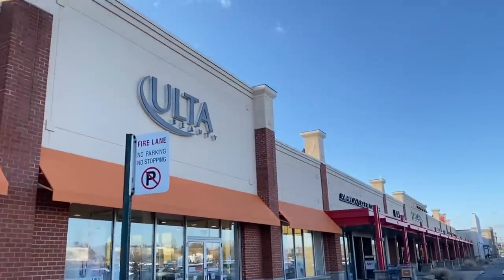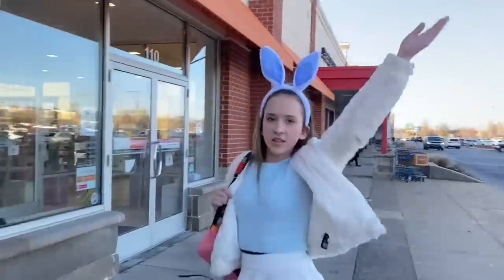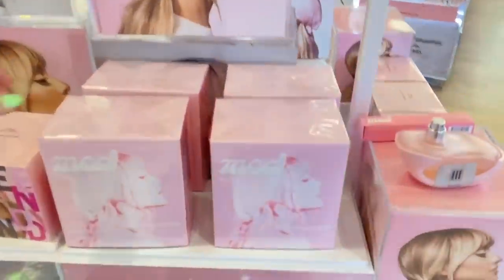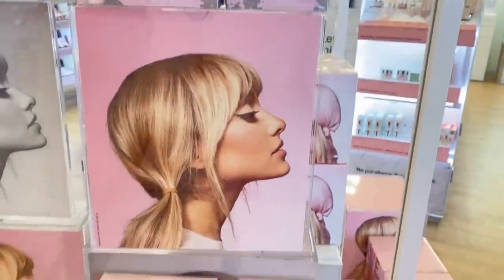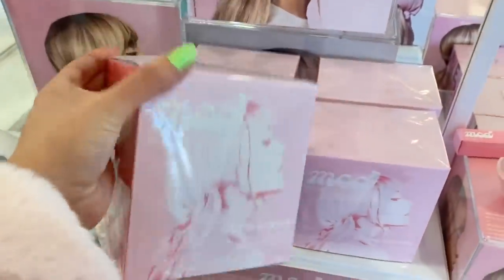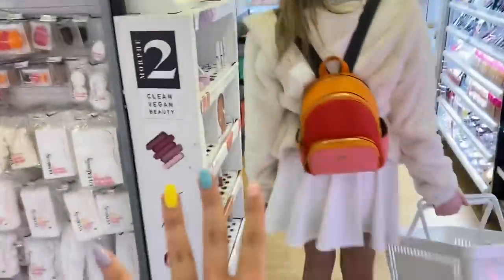Woo! All right, guys. So we just made it to Ulta. You excited? Yes. All right, let's see what we find. This Ulta looks big. The new perfume. Oh, is this Ariana Grande? Yeah. I didn't recognize her blonde. She has like my hair color now. Ooh. I don't think this is going to be $10 though, unfortunately. Morphe. I have some Morphe stuff. I would definitely stay in the drugstore section.